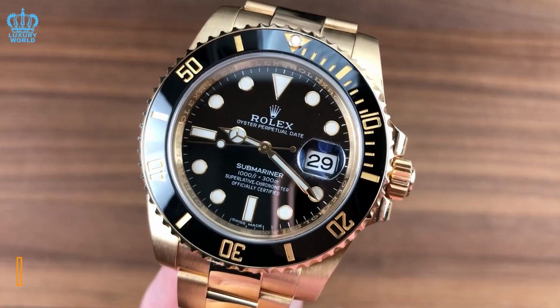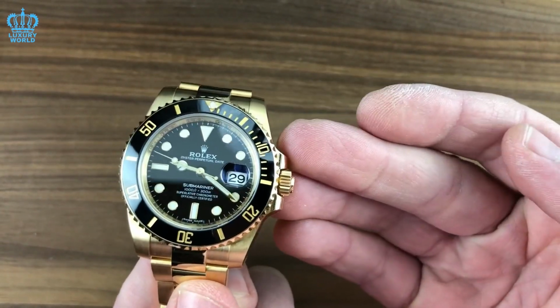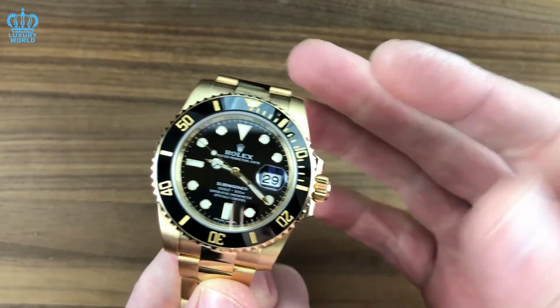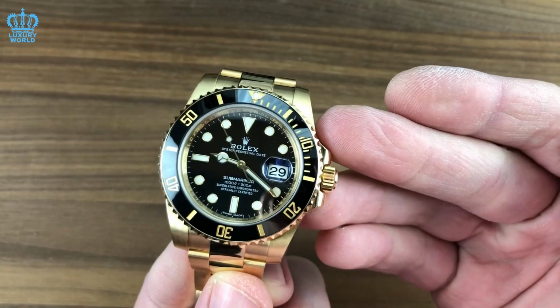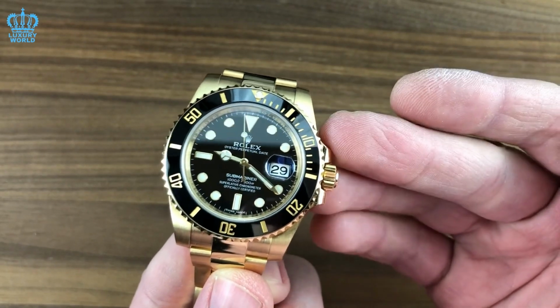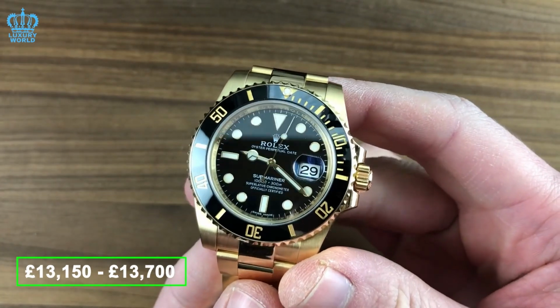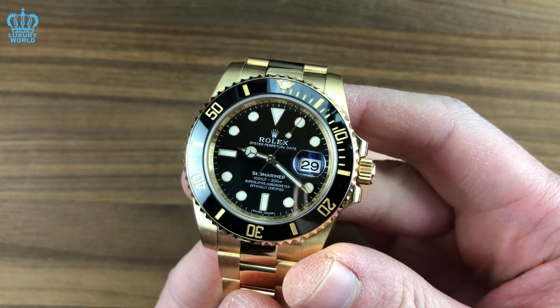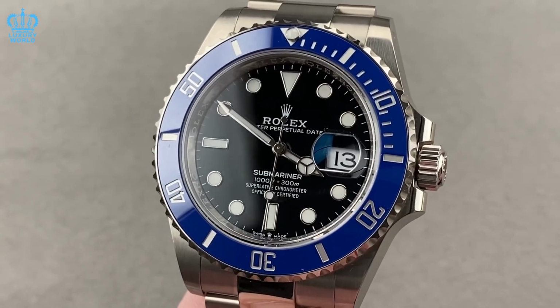Turning our attention to the Submariner lineup, we note that the steel and yellow gold models featuring black or blue dials have experienced an uptick in their retail prices. Previously hovering just below retail, they are now closer to it. For instance, the retail price of the black dial variant has risen from £13,150 to £13,700, making it unwise to sell unless willing to accept a slight loss. The blue dial version typically commands a higher price.